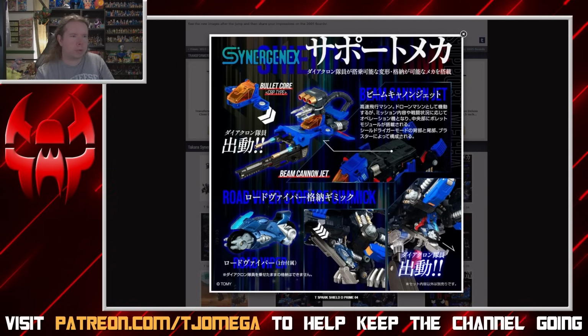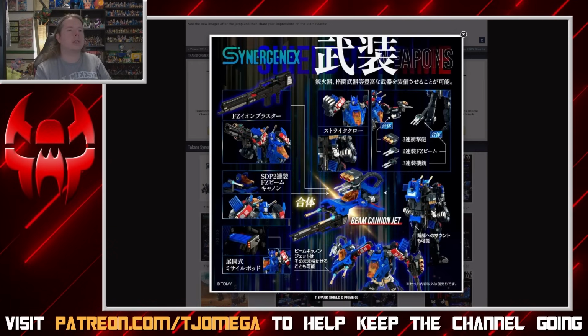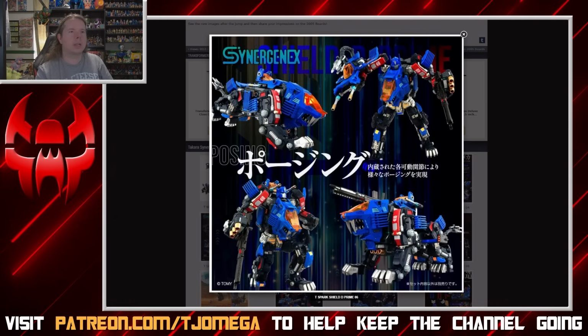Okay, cool. So we got some Diaclone functionality in here that should make it cross-compatible with some other Diaclone toys. That would be the hope, anyway. Because that's the whole point of that toy line, is mixing and matching parts and coming up with your own combinations. Yeah, but the toy itself looks fine.